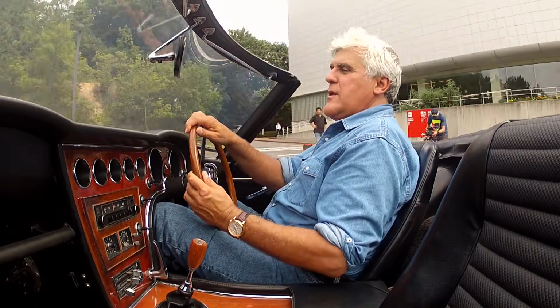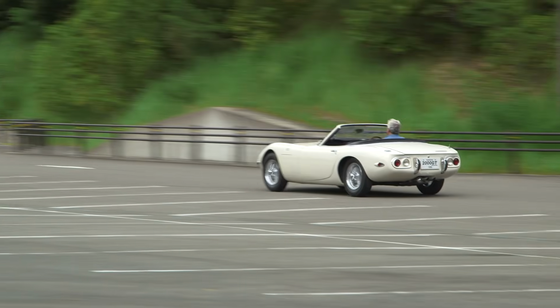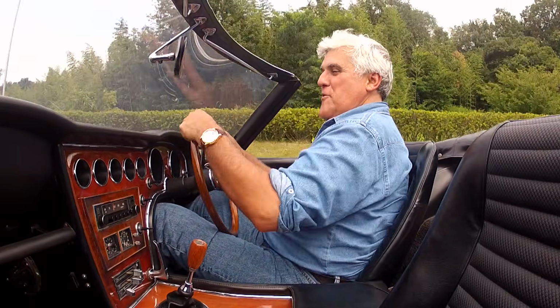Very, very cool. And the fact that Toyota is letting me take this out of their museum and drive it around is quite an honor. I think it's safe to say I waited 50 years to drive this car. So very, very cool. So thank you, Mr. Toyota.